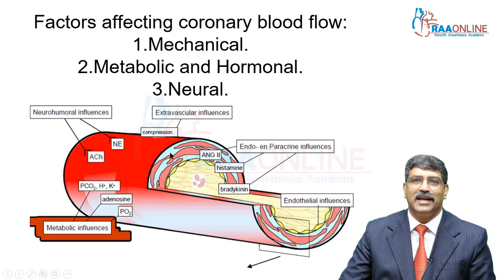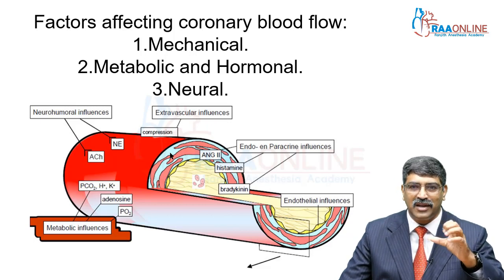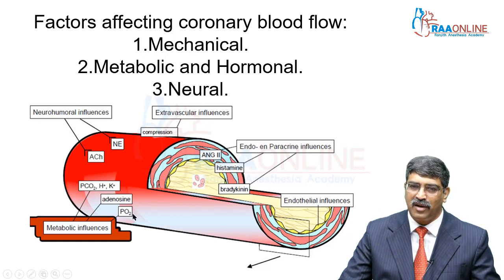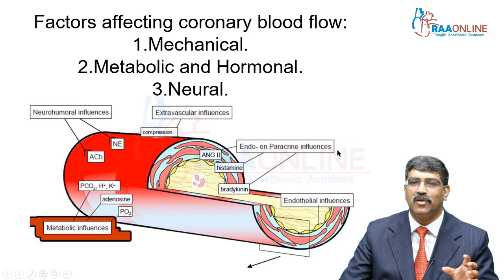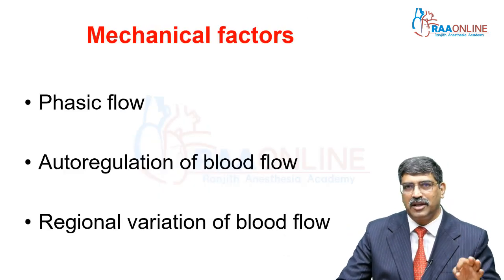So, how this is going to happen? It can be mechanical. Okay, mechanically the size of the coronary artery might increase or decrease, and your metabolic and the hormonal component like adenosine, your carbon dioxide, oxygen, potassium, and paracrine hormones like histamine, bradykinin all come into picture. And finally, although the neural effect is not much, but becomes very significant when you have an extensive coronary artery disease.